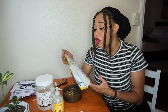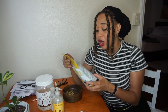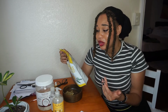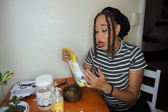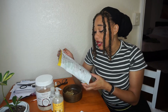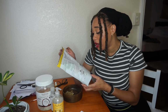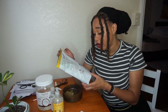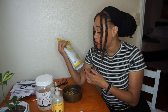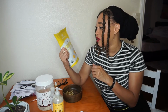So on the back it just says USDA certified organic chamomile whole flower. They also tell you here ways you can use it and the benefits of the flower, which is always great. And it's vegan, third-party tested, non-GMO, good manufacturing practice certified, and all of that. So it's a very great brand, and you get a lot in here. This is a 4 ounce. What? This looks bigger than a 4 ounce. I'd say this is a 4 ounce bag, but I thought it was a little bit bigger.